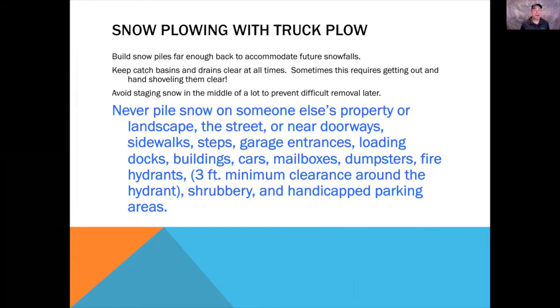Make sure you get your piles far enough back that you have room to put more snow if it keeps snowing or we get another snow in a couple days. Make sure you give yourself room. Catch basins and drains need to be clear at all times. And sometimes this, as I said, means you got to get out and shovel it by hand, but that's really important to do.